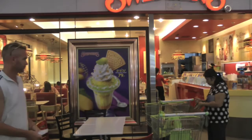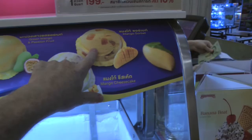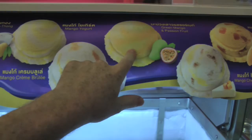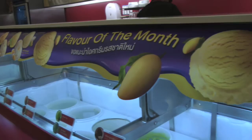Swensen's has mango ice cream. Special price, 79 baht. Look at that. This is mango sorbet, cheesecake, green mango and passion fruit, mango cream brulee, mango yogurt, mango au rong thong. This is the flavor of the month, is mango here at Swensen's.